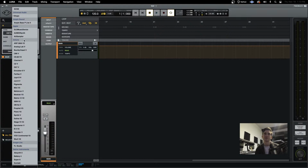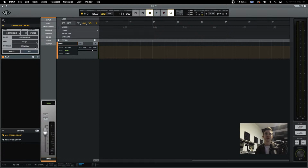Maybe we'll open one of these, but I'm going to try and stick with the Luna option here. And then we have a console option. I don't own the API vision, so I'm going to say none so that it doesn't just immediately turn itself off. And then we can click OK. And this is going to shoot a channel into our list here, and it's also going to pop up a MIDI track down here. Now, this takes a long time to load.